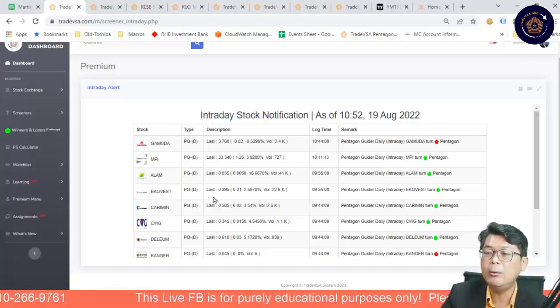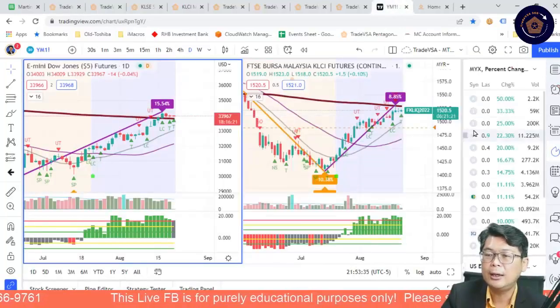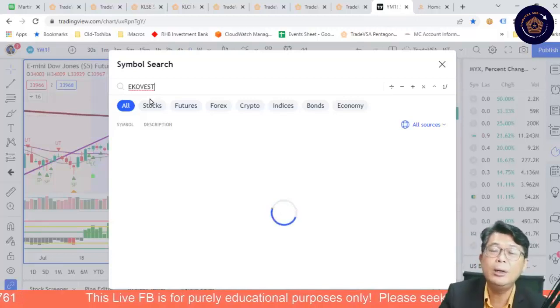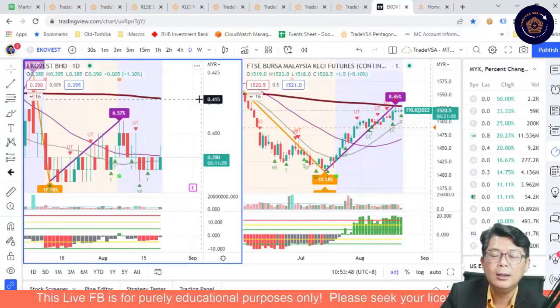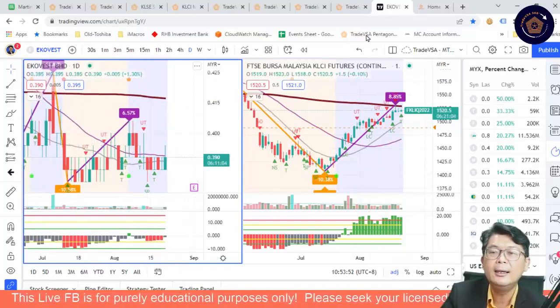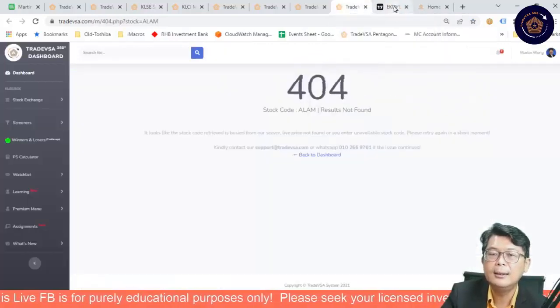CWA, Charimin, Echo West. Oh, Echo West has turned green Pentagon, huh? So we can go on to Echo West and check it out right now. So you don't really need to wait until tomorrow. We are trying out this new feature which has already been released for our members, though most of our members may not know about this yet. You can see Echo West already turned green Pentagon in here, and we are looking at it for the market.